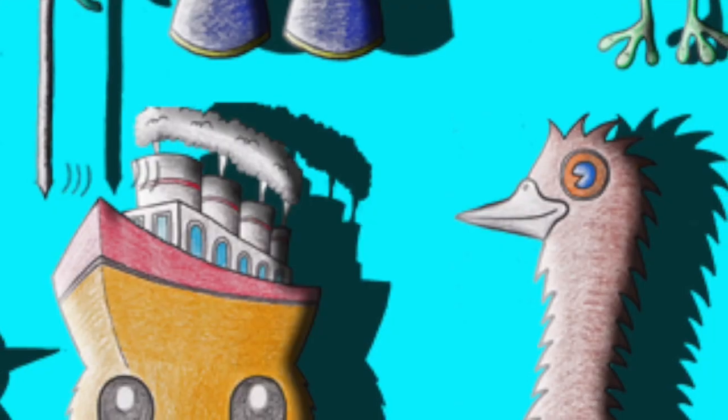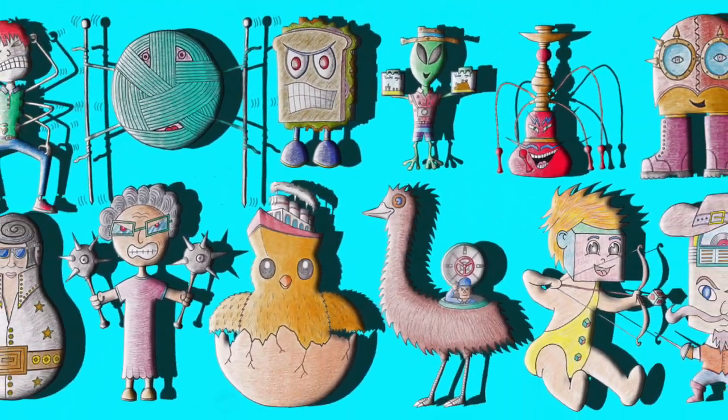Tap. Ju tags Yaku's leg with his sword. Ju wins. Yaku storms off in a mood, counting numbers 1 to 100 in Japanese.